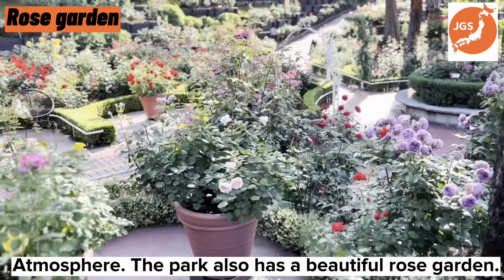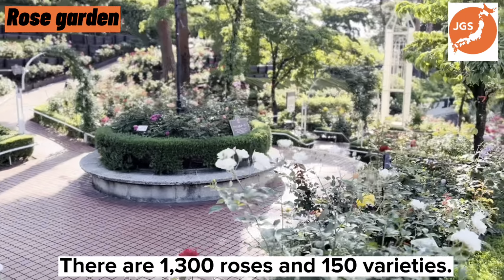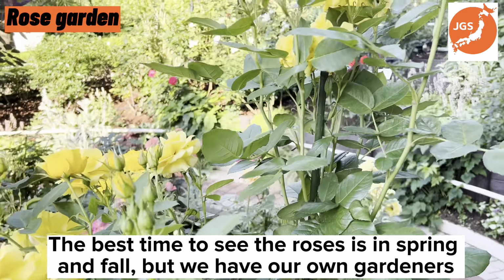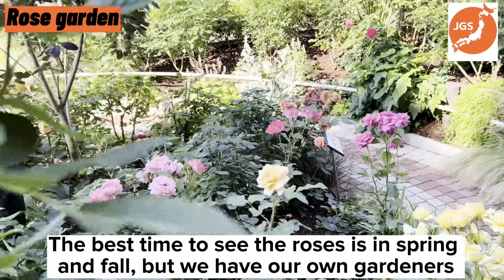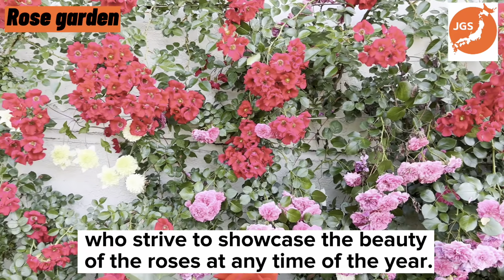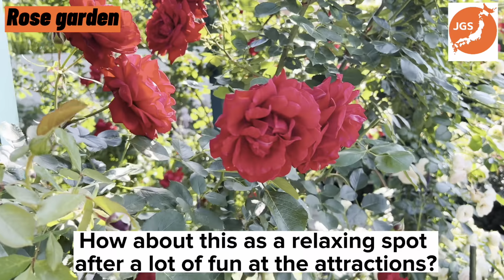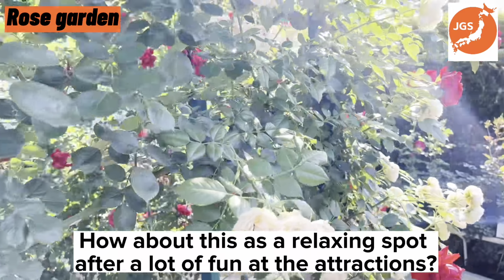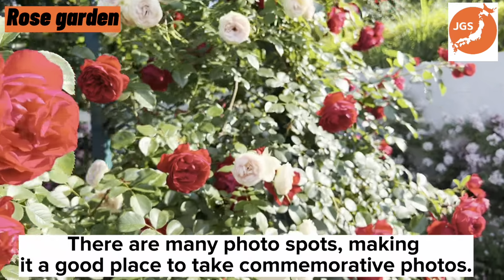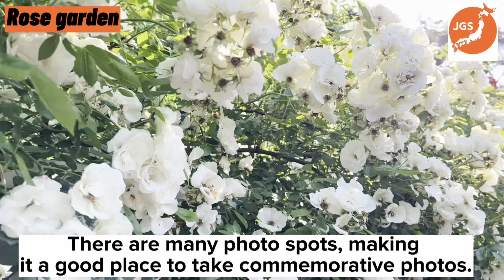The park also has a beautiful rose garden. There are 1,300 roses and 150 varieties. The best time to see the roses is in spring and fall, but we have our own gardeners who strive to showcase the beauty of the roses at any time of the year. How about this as a relaxing spot after a lot of fun at the attraction? There are many photo spots, making it a good place to take commemorative photos.